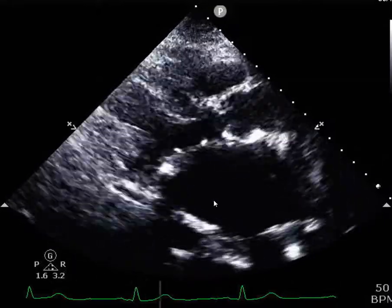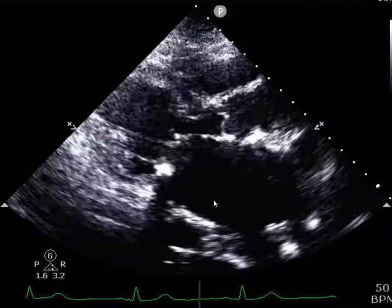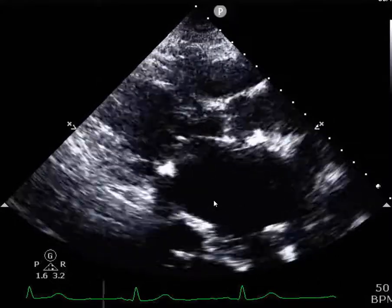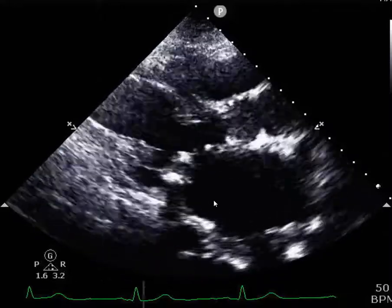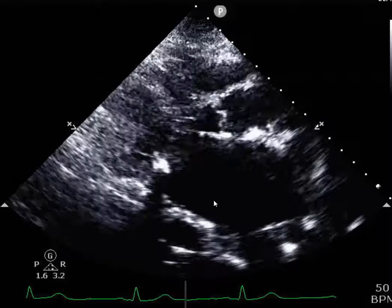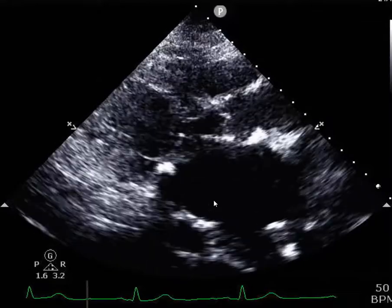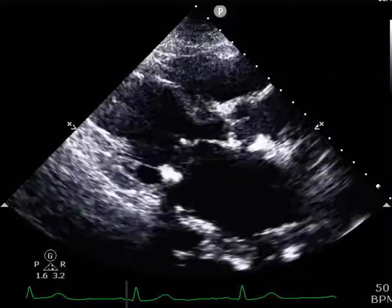So I always tell the fellows, when you're first looking at an echocardiogram like this, in the first shot you should be thinking about what your focus points are on this echocardiogram. So I'm already seeing that the LA is huge and the mitral valve is pretty calcified. So my focus points are going to be whether or not there is mitral stenosis, possibly there's some calcification there, or mitral regurgitation, which is a more likely scenario in this case.